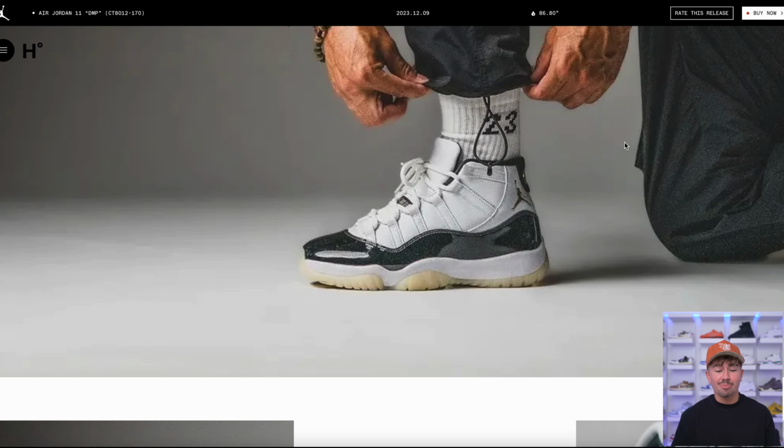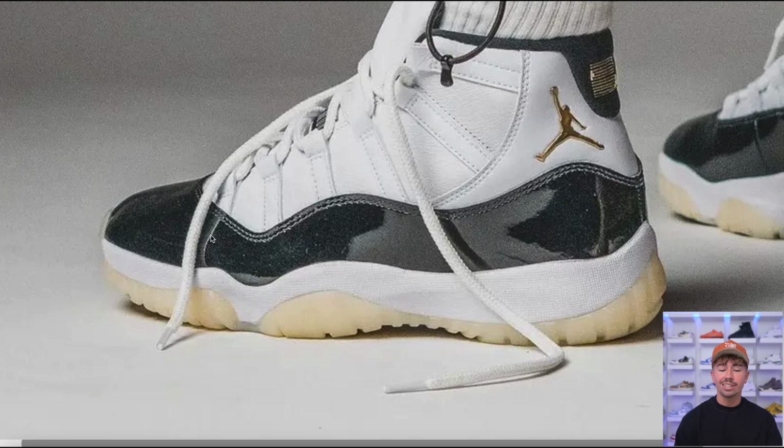Listen, at the end of the day, I personally actually don't mind the leather on this pair of shoes, and I actually don't even mind the outsole, even though I feel like the outsole kind of changes the appearance of this pair of shoes more than the leather itself, at least from a distance. Either way, these are going to be set to drop on December the 9th. Let me know what you think of them.